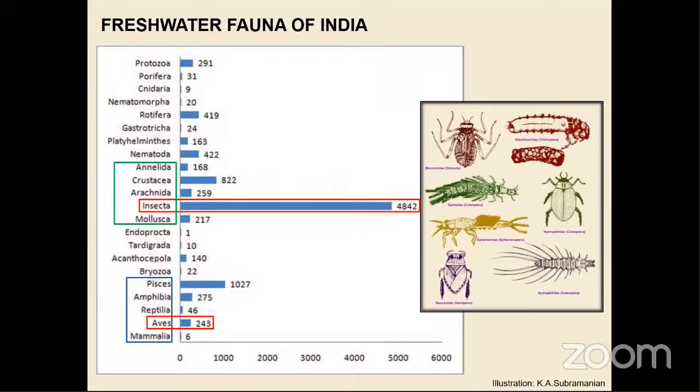Nearly 9,000 species are so far recorded from all the groups, from protozoa to mammals. If you look at the more charismatic and well-known species like birds, we have only about 243 species, most of which are migratory. The bulk of the species are what we call macroinvertebrates. These are the large invertebrates which can be studied without the aid of microscopes, so you can see them.